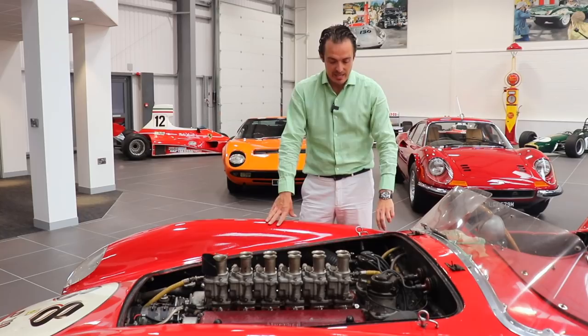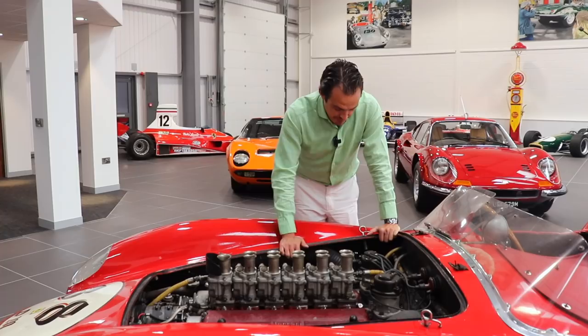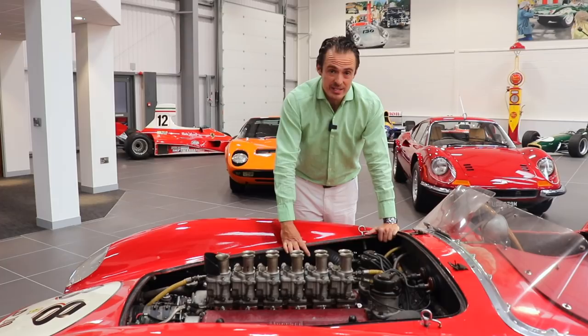You see where the car was changed from a center throttle, and if that work had been done by somebody who restored the car, or if the car had ever been got at in its life, all of this would have been tidied up.